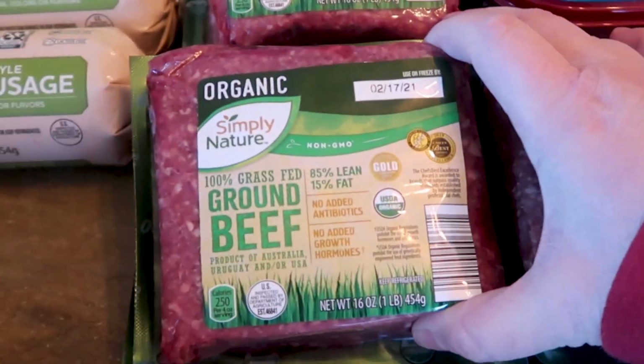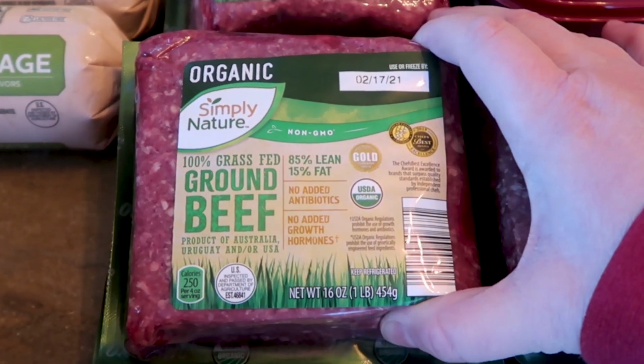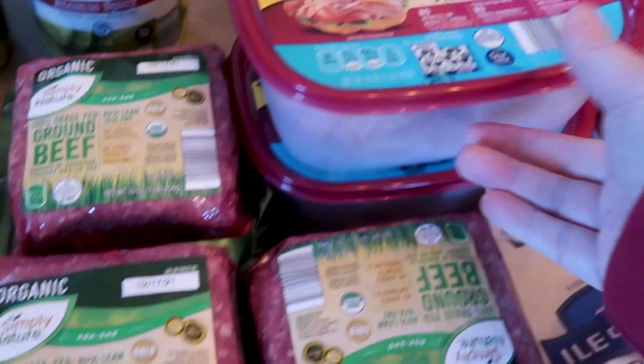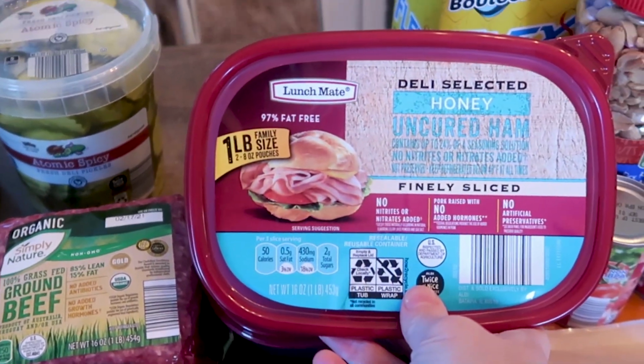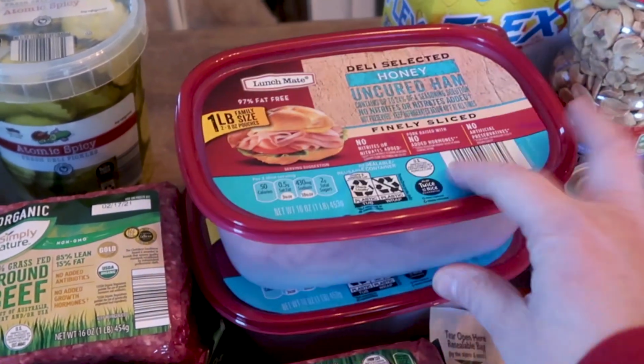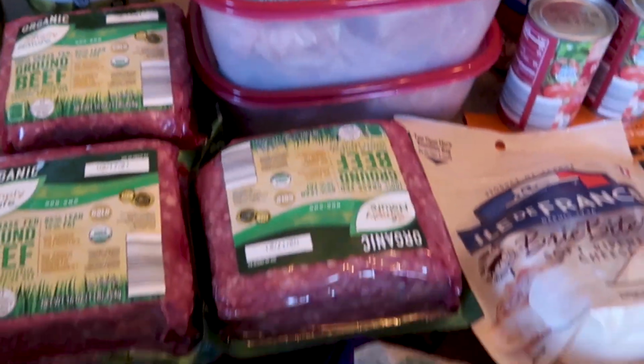We were completely out, and I really do like their grass-fed ground beef, and it's the cheapest grass-fed ground beef I can find. Got that honey cured ham. This is for my son. He uses this in quesadillas and sandwiches and stuff like that. So got a couple things of ham.